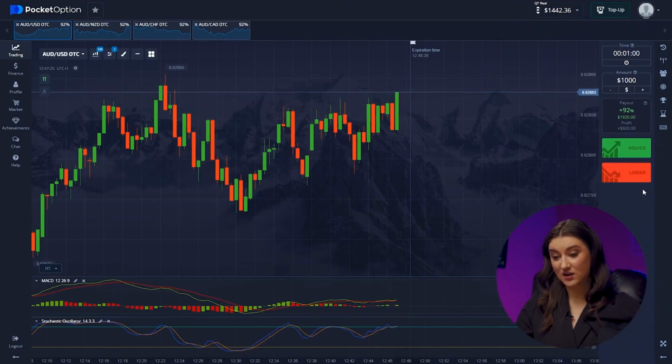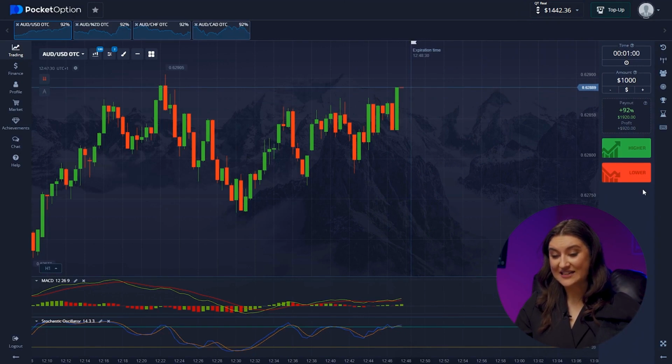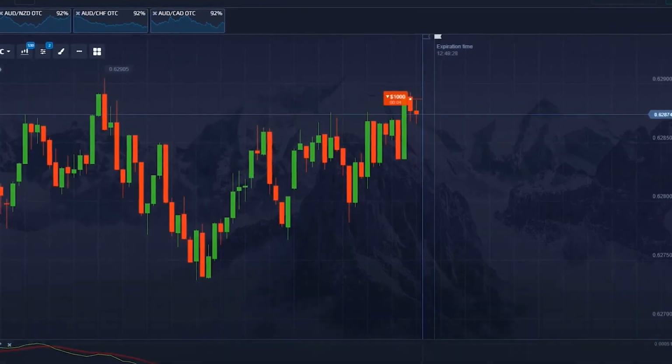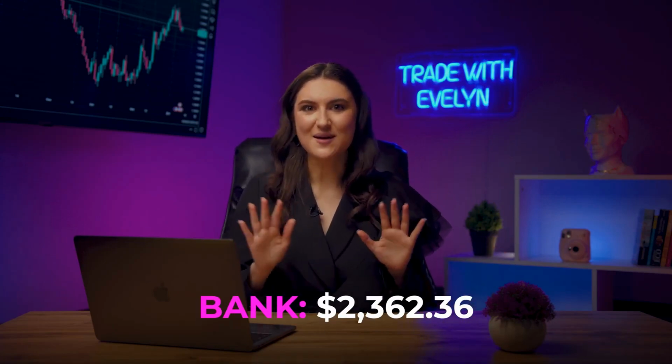Aussie and US dollar. Look at how a pullback occurred from our resistance level and a new downtrend started. Pressing lower. Cool! Our deposit has grown by another $1,920. Something unreal is happening. I don't want to stop. I feel like we can do more.